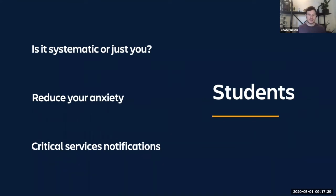And many of the services that you use, especially if you're a college student, require a VPN or campus Wi-Fi to work. And so if there's an issue with that service, you want to know right away, and also know when that problem is fixed so that you can use those dependent services again. So now you can do your work more efficiently.